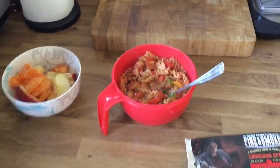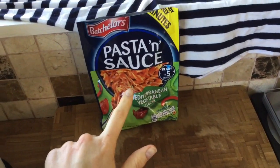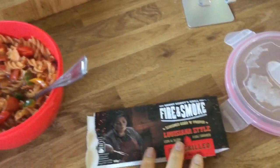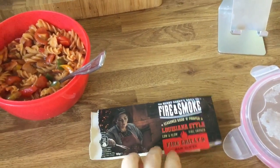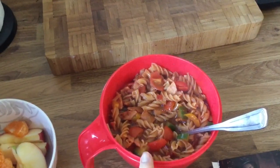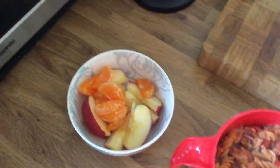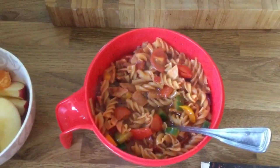My Thursday lunch is a bowl of pasta and sauce. So the one I've got is the Batchelors Pasta and Sauce Mediterranean Vegetable, and this is half a sin. So I've got that made up, and into that I've sliced 2 slices of this Louisiana style fire grilled ham slices, which are really, really nice and free on the plan. Then I've got some peppers, cucumbers, tomatoes and red onion. And then I've got my usual apple and easy peeler and a cherry coke. So half a sin there for the pasta and sauce.